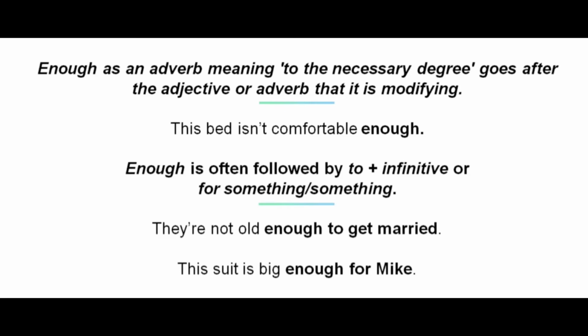Now, enough as an adverb meaning to the necessary degree goes after the adjective or adverb that it is modifying. Have a look at the example below. This bed isn't comfortable enough, meaning that it's not comfortable to the necessary degree. Also note that enough is often followed by to plus infinitive or for something or someone. Have a look at the examples below. They're not old enough to get married. This suit is big enough for Mike.